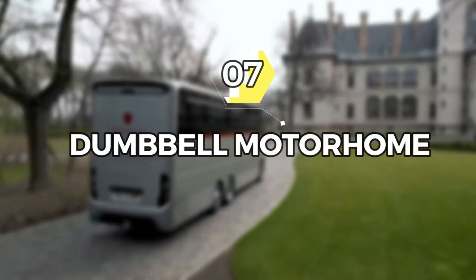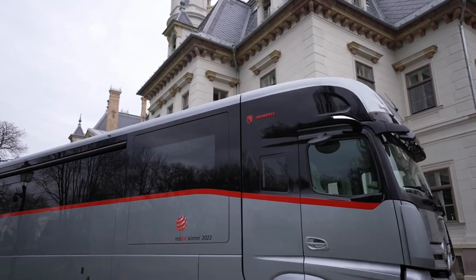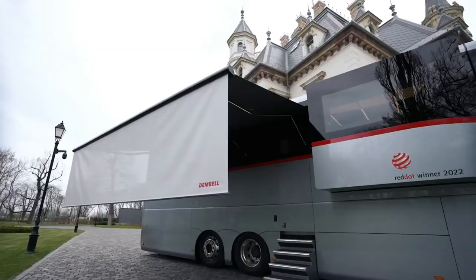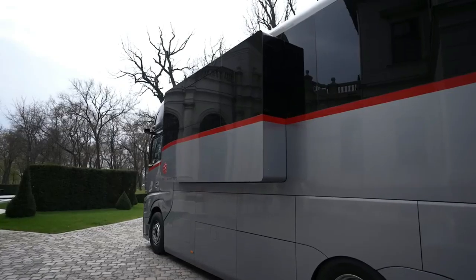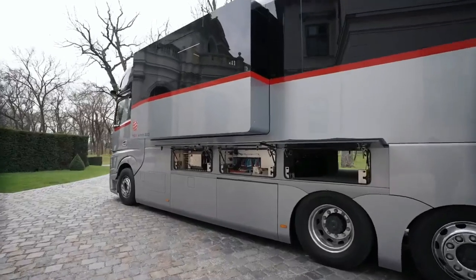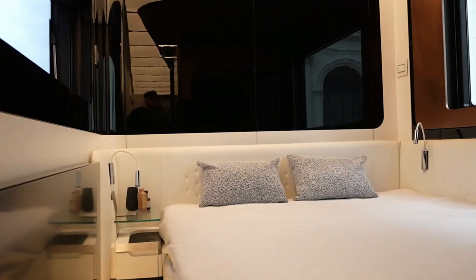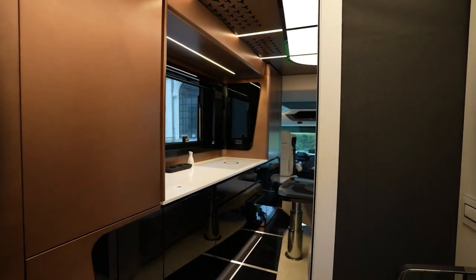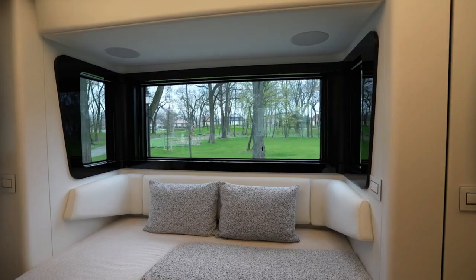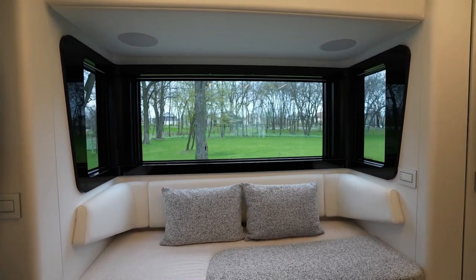7. Dumbbell Motorhome. Now let's talk about something unique, the Dumbbell Motorhome. Designed for couples seeking a unique luxury experience, it presents a well-appointed RV. It offers a generously spacious living and dining area with a fully equipped kitchen, a luxurious bedroom housing a king-size bed and ensuite bathroom, and a rooftop deck complete with a hot tub and wet bar.